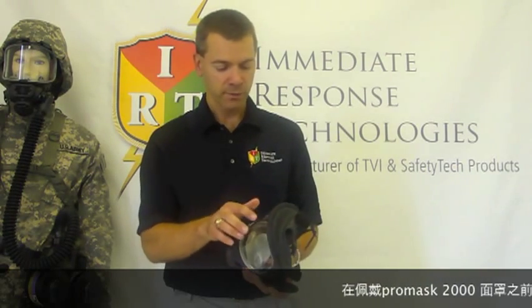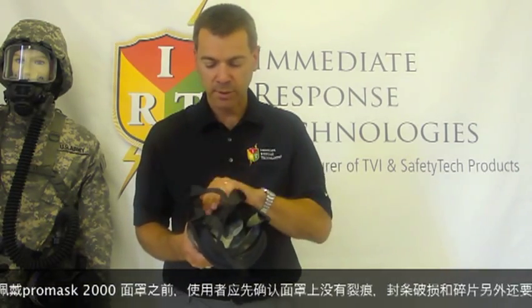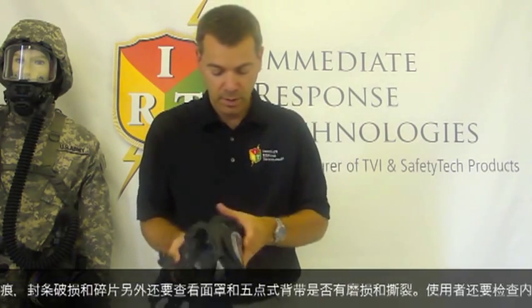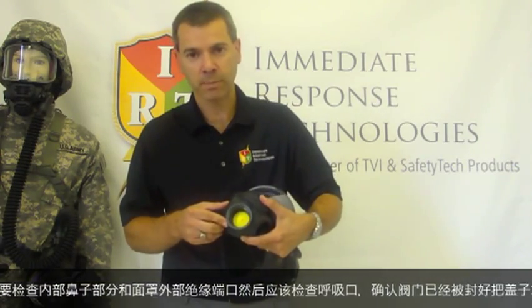Prior to donning the Pro-Mask 2000 air purifying respirator, the user needs to verify that there's no degradation or buildup of debris around the face piece. In addition, the user needs to confirm that the seal is clear from any degradation or wear and tear, as well as the 5-point harness. The user should then inspect the inhalation ports on the inside nose piece, as well as on the outside of the mask. The user should then finally inspect the exhalation port, making sure that the exhalation valve is in place and properly seated. Upon completion of that, the user should then replace the cap and is now ready to thread on the cartridge.